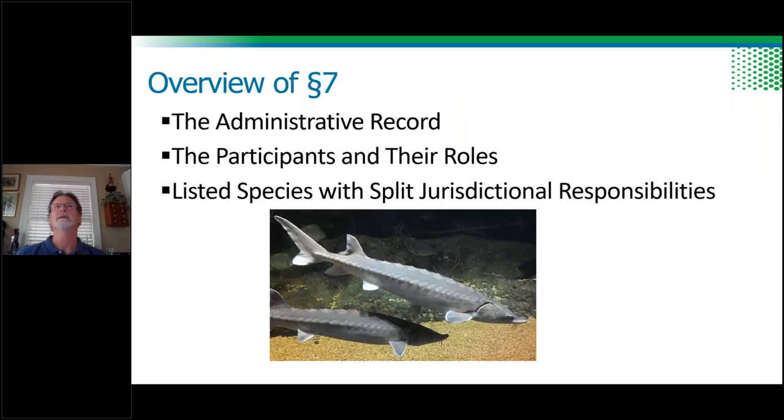Go to the next one. Okay, so I'm going to be talking today about the administrative record that we have to keep, the various Section 7 participants and their roles in the process, and a few listed species, actually, that NOAA Fisheries and U.S. Fish and Wildlife Service share responsibility for.